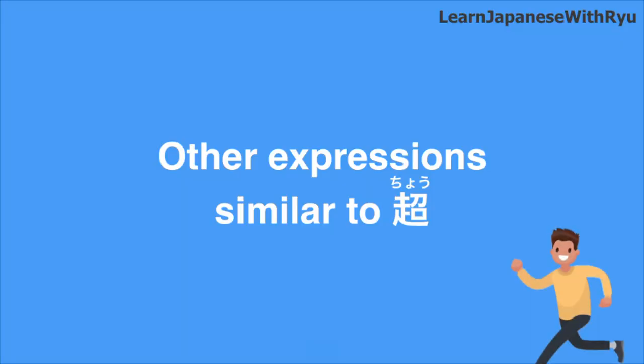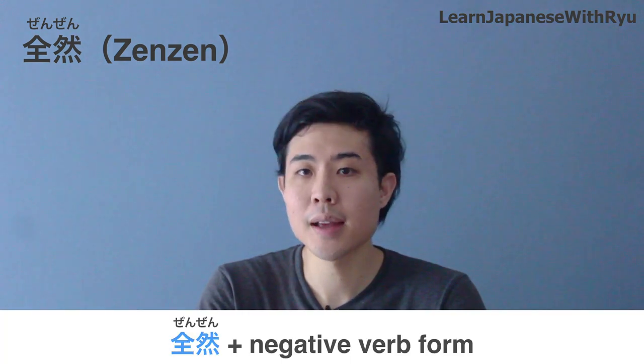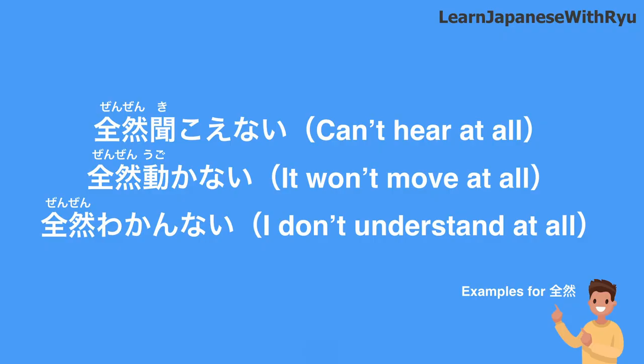Other expressions similar to chou. 全然. 全然 is often used in negative expressions. We use it before the negative verb form and as an emphasis for something. For example, 全然聞こえない, which means can't hear at all, and 全然動かない, means it won't move at all. And the last one, 全然わかんない, which means I don't know at all.